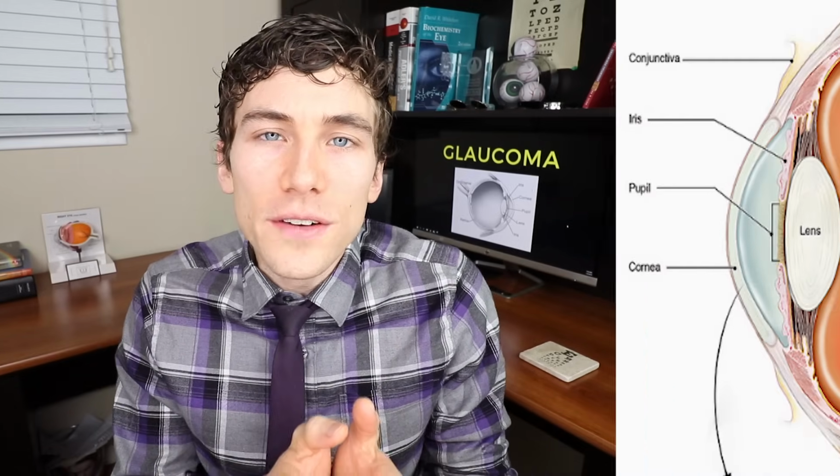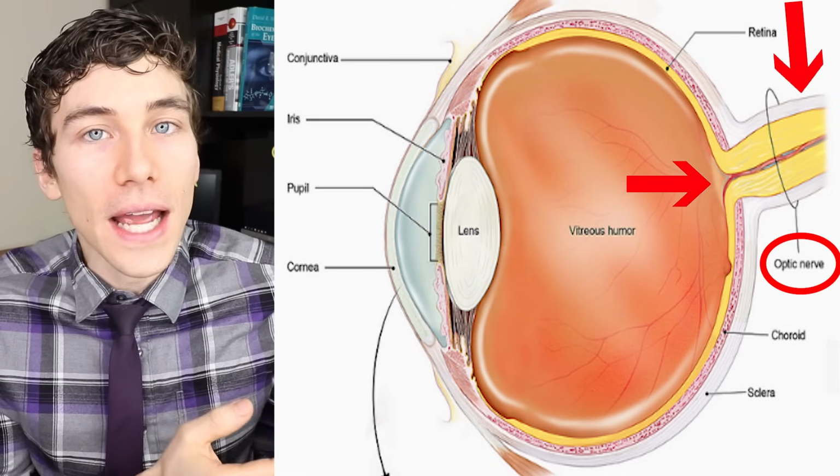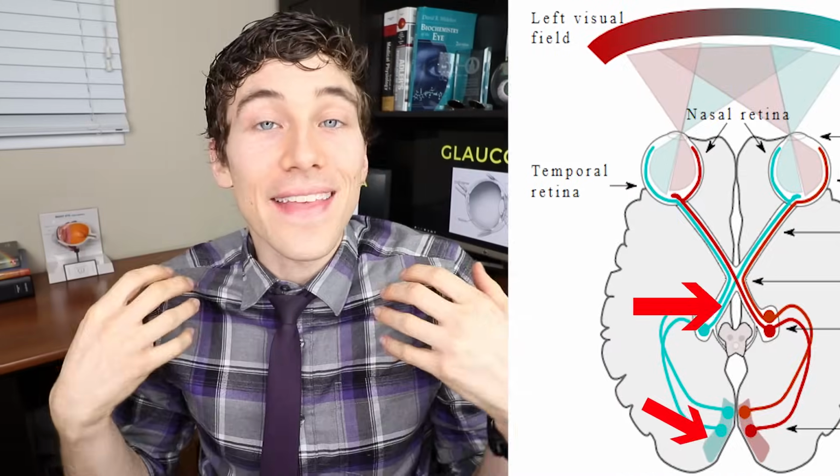Otherwise, let's go over what is glaucoma. So glaucoma is a condition or a disease where the optic nerve dies over time, eventually leading to vision loss and blindness. Now, let's stop and break that into pieces to make more sense out of it. The optic nerve is really the cord that connects the eye to the brain. So light enters the eye, hits the retina, then information gets sent down the optic nerve to the visual processing centers of your brain, and that gives you your eyesight. So if something happens where that optic nerve either gets damaged or eventually dies, then you can't see.